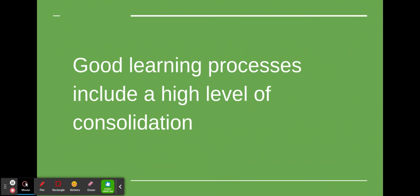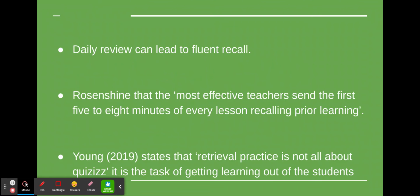So good learning processes include a very high level of consolidation. And with this, we have to do as much retrieval as possible and consolidation at the start of lessons, throughout the middles of the lessons, and then again at the end. Really good learning means that they've all consolidated the information and there's fluency and really good retrieval. Ultimately, learning is, can they recall that information to you from memory? It would be really effective learning.